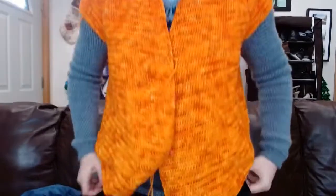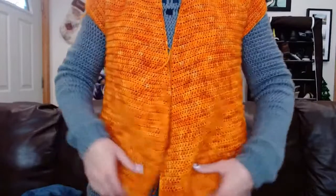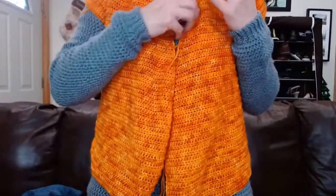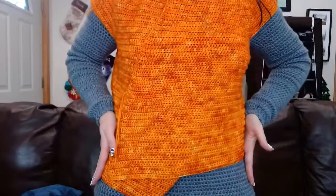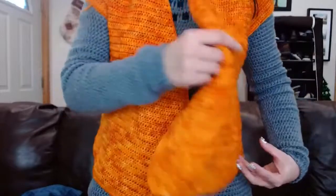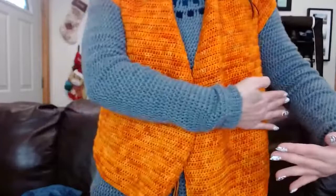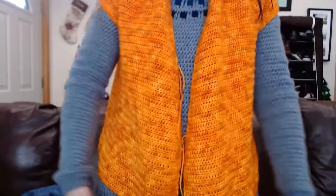I've only crocheted like 20 something rows, and I still need to do another 20 something more before I get to the bottom ribbing. So this is where I'm at right now. It looks like I'm a lot farther than I am because the way this falls, these wide fronts are actually the full width of the front of your body. And when that happens, the fabric naturally drapes into this cascade down the front. So instead of coming across your body, it starts to fall down, and it looks longer in the front than it actually is.